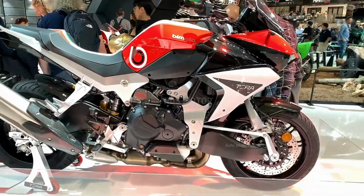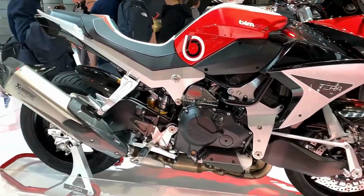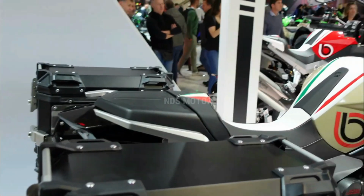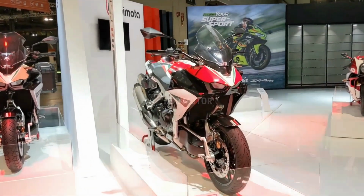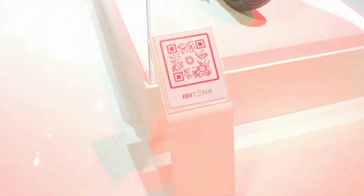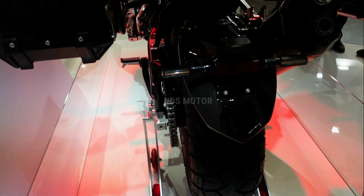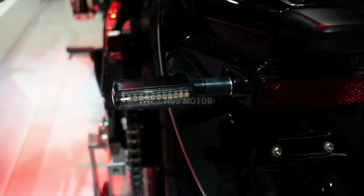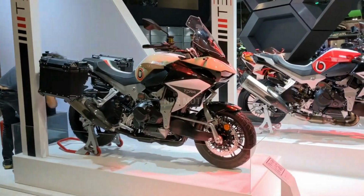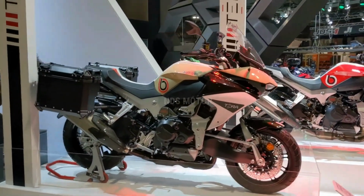The design of the 2024 Tera is a harmonious blend of aerodynamics and aesthetics. Sleek lines and a streamlined silhouette contribute to reduced wind resistance, promoting stability at high speeds while maintaining the iconic Bimota look. The attention to detail is evident in every curve and contour, reflecting the brand's commitment to creating not just a motorcycle but a work of art on wheels.